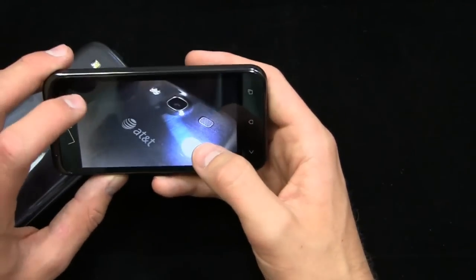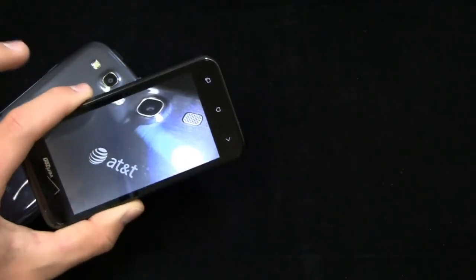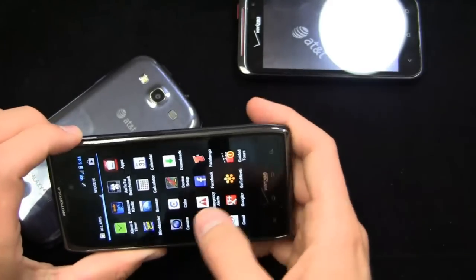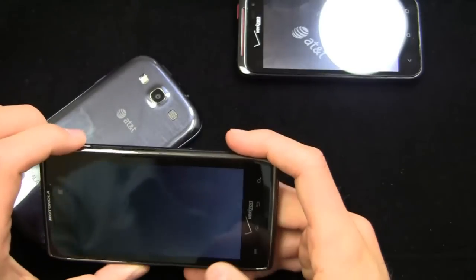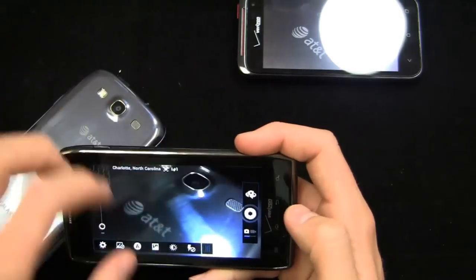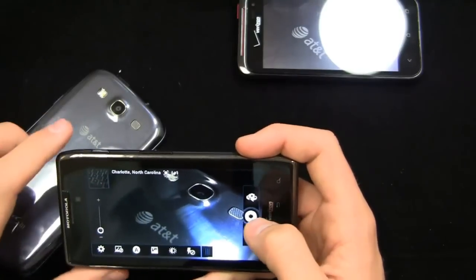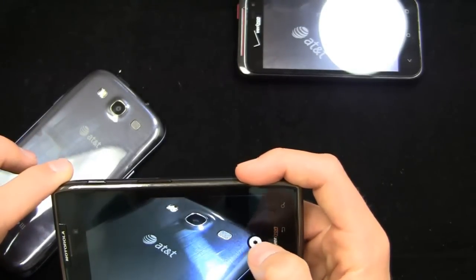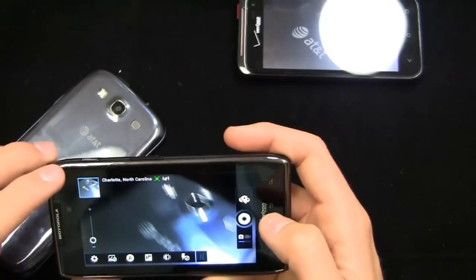Take a look at this. Incredible picture here. HTC has a killer camera, and it shows with this device. Not to say that it's bad over here, but in the camera department, the Droid Incredible 4G LTE is the winner. Let's take a look here. Charlotte, tells me I'm in Charlotte, and of course, kind of same setup here with the Motorola look and feel. But I can come over here and let's focus in. And there is my picture.